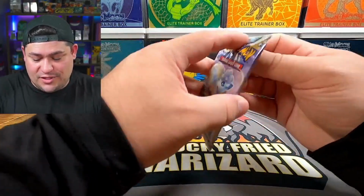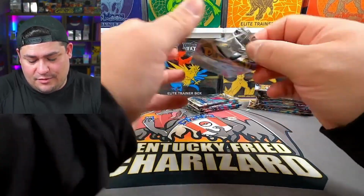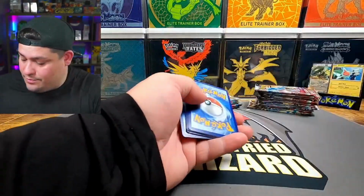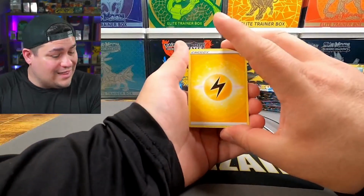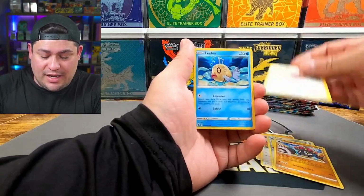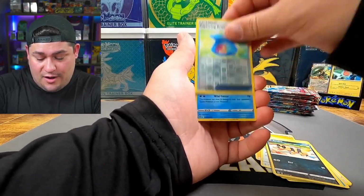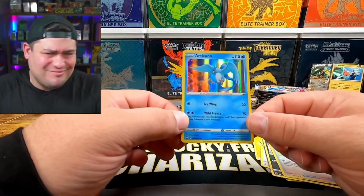Silver Tempest, fourth pack from our stack that we grabbed. Oh my God, is that pack broke? What's happening? Here we go. Oh, there we go. Boom. We got Lightning Energy, Archen, Klang, Claydol, Spinda, Phoebe, Noibat, Snorunt, Sandile, Reverse Capturing Aroma, and the rare, okay, Articuno holo. Not too bad.